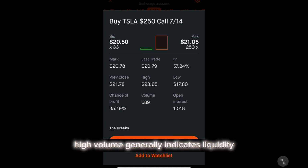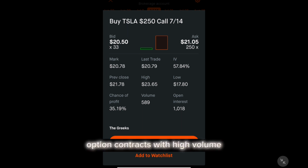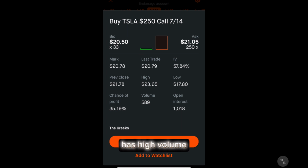High volume generally indicates liquidity. Option contracts with high volume are usually those associated with popular traded assets, but it's going to help you get in the trade and get out of the trade a lot quicker. So make sure the contract you're going to buy has high volume.